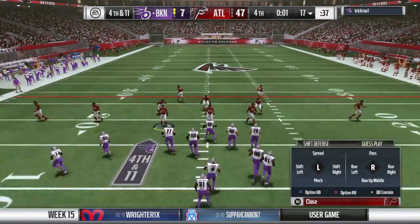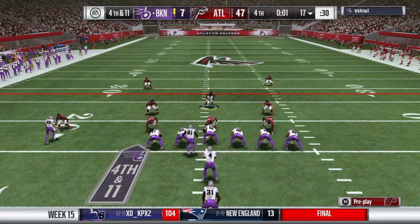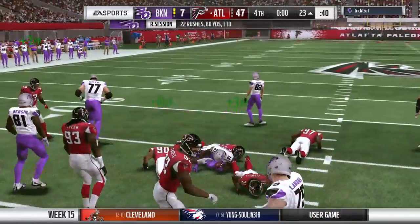Well, let's see. Yeah, the offense still out there. They elect to go on 4th and 11. And they'll go on the ground. And they'll get him down here at the 23.